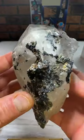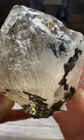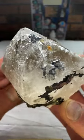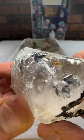Let's see. It's a nice big crystal. That's what's going on. It's a nice big fat crystal. This is from North American Emerald Mine too. There's some mica on the inside. Oh, is that mica or is that metallic? What the fuck is that?